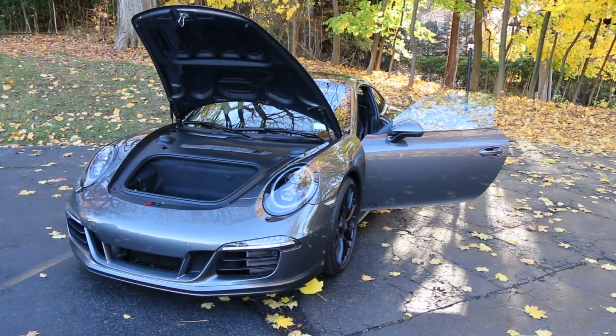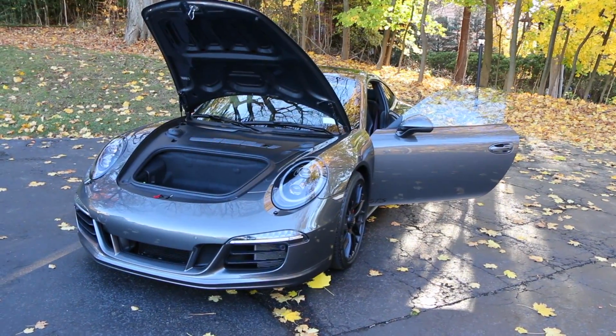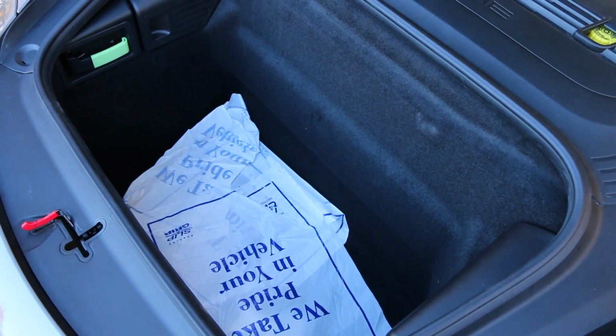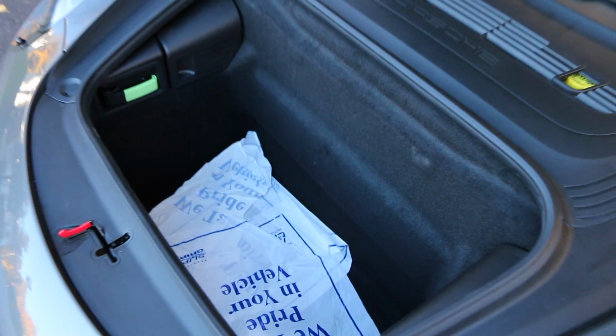This car is totally practical for daily use, running to get groceries and that sort of thing, as well as long trips. It has this front trunk, which is relatively deep. I can fit a weekend bag in here, other bags, some camera gear, and some other things. And it's a pretty acceptable amount of space for a trip for 2 people.